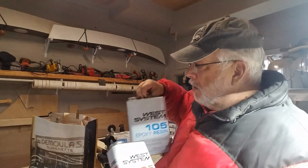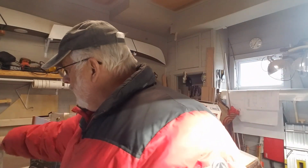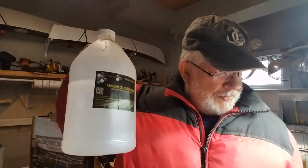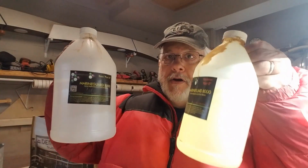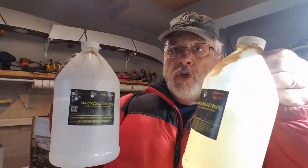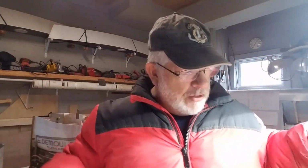I'm running low, and just a little question before I start. Is it going to hurt, do you think, to combine these? Because I still have a bunch of this other resin and hardener left. This is a 2-to-1 mix, and that's a 5-to-1 mix. So I'm going to finish this off when I do the hull.